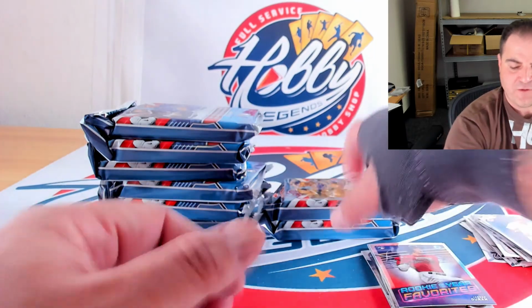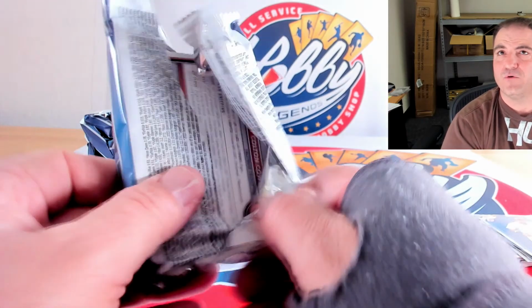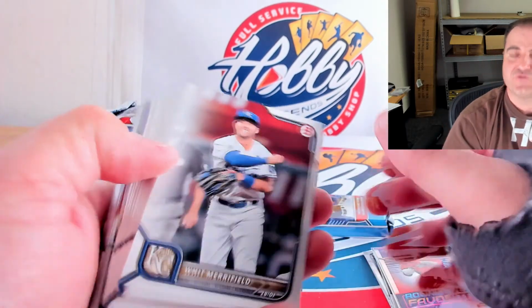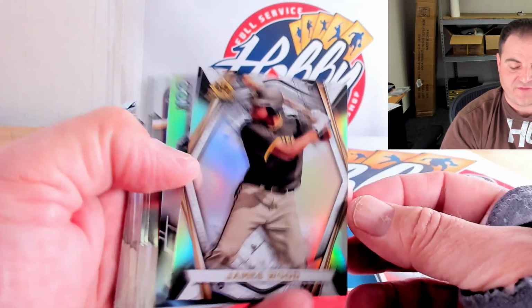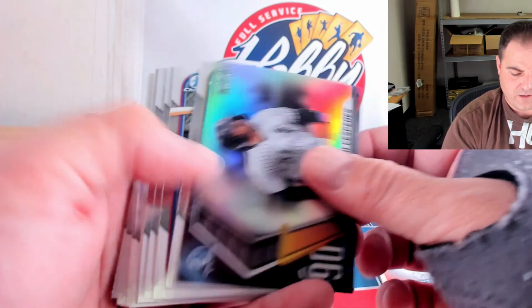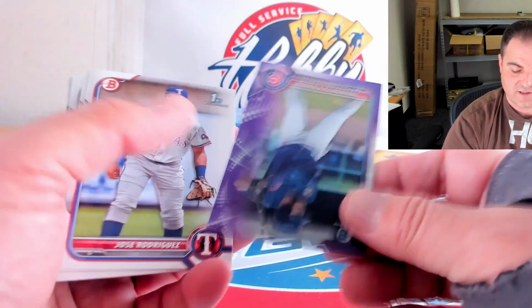We definitely want to open that 2024 Tribute case. Some of the prices on them are... Curtis Mead is like $80-something in 10 cases of Tribute, man. Which I know he hasn't done what everybody thought he was going to do. James Wood there on the Invicta. But at $80, why not take $89? Why not take a chance?